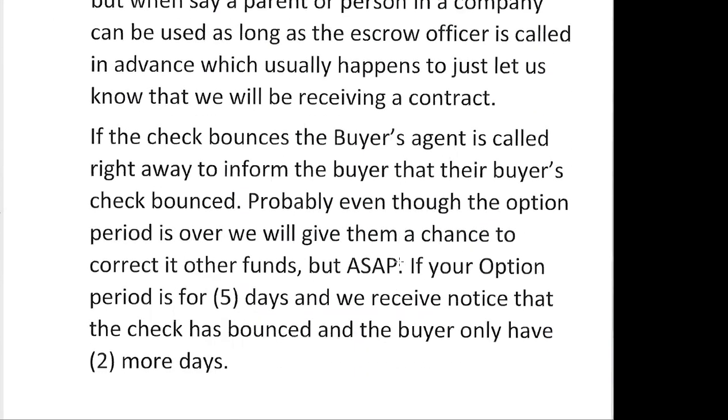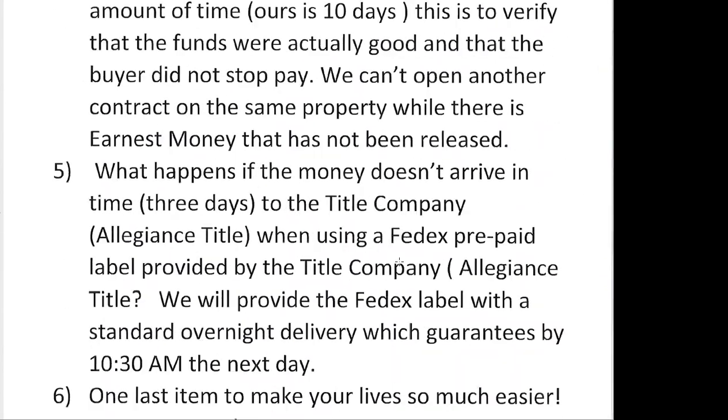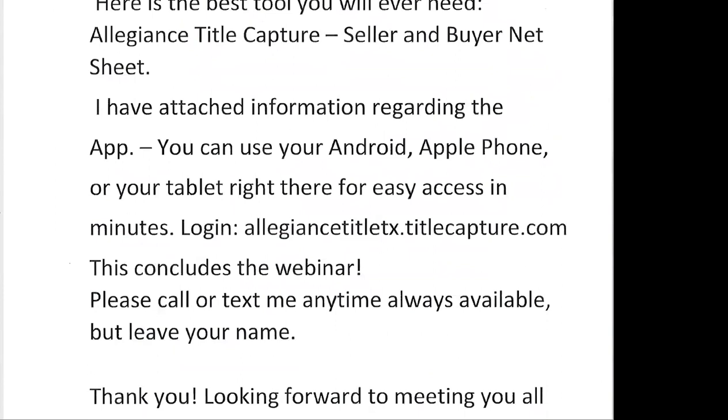I think somebody's asking on the chat what the password is for that. It's Allegiance. Password? Yeah. Was the Allegiance title text login? Okay, that's going to get you, the agent, into the app. What it's going to ask is what your email address is, and then they will give you a password. So you must write that down, because that'll be your password to get into the app to use it from then on.